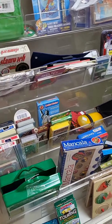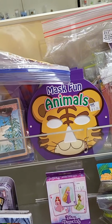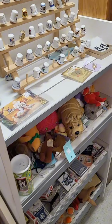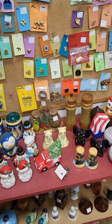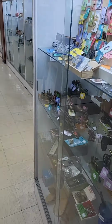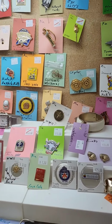And what do we got over here? This is a really interesting booth. What's this? Disney Junior Rock and Race and Activity Fun Set. Pens, pencils, notepad. Mask Fun Animals. What is this? Paper masks that you can put on your face, apparently. I guess. I don't know. Thimbles. You collect thimbles. There's all kinds of salt and pepper shakers and pins and earrings. Magnets. Look at all kinds of different types of magnets. What do we got over here? This seems kind of interesting over here. What do we got here? Oh, there's some like old die-cast type collectibles. Pins. Like pins, jewelry pins, brooches.